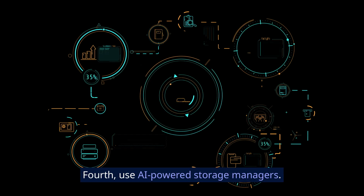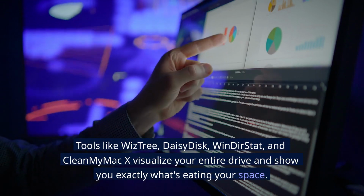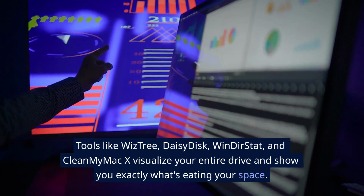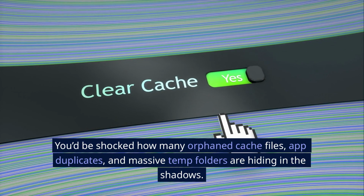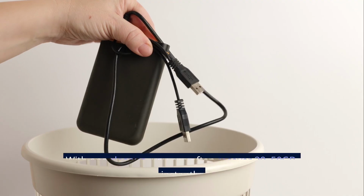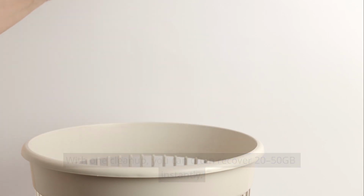Fourth, use AI-powered storage managers. Tools like WizTree, DaisyDisk, WinDirStat, and CleanMyMac X visualize your entire drive and show you exactly what's eating your space. You'd be shocked how many orphaned cache files, app duplicates, and massive temp folders are hiding in the shadows. With one cleanup, you can often recover 20 to 50 gigabytes instantly.